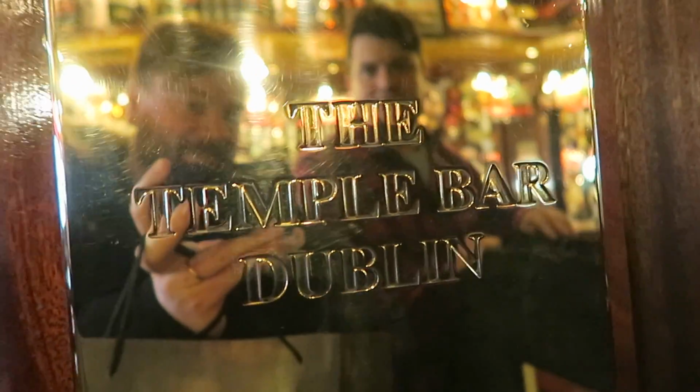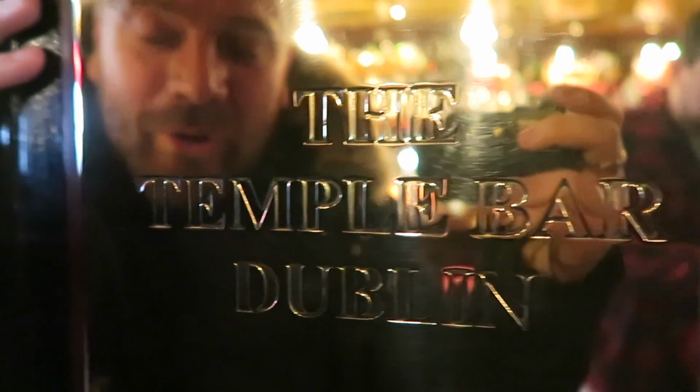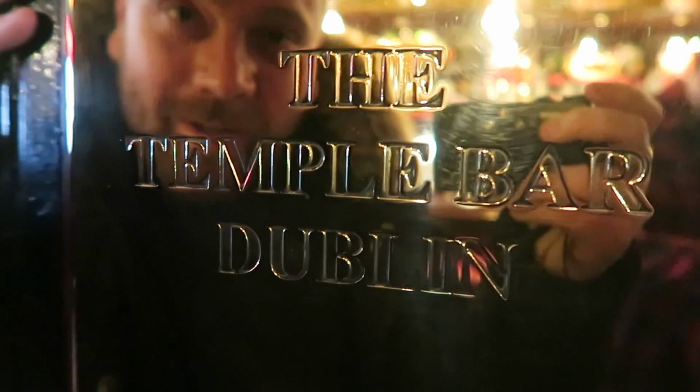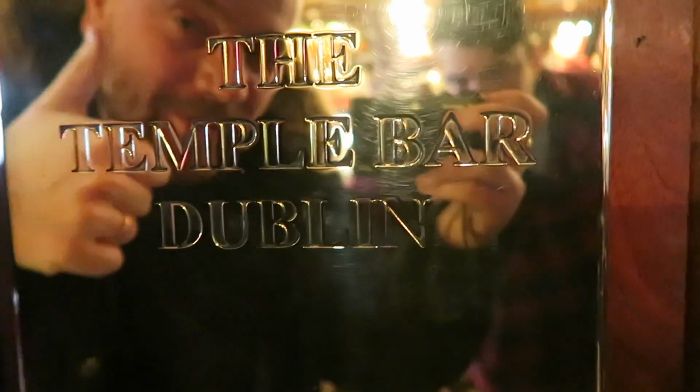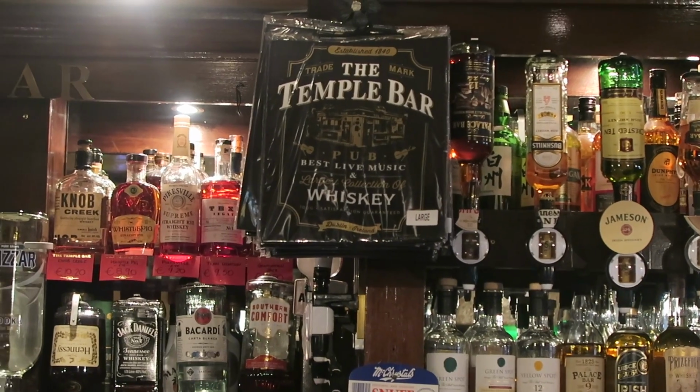Temple Bar, Dublin. Temple Bar here in Dublin. We're going to have a pint before we need to get back to the airport. Right now, really good experience. Cheers.